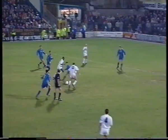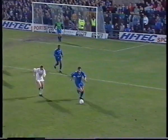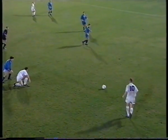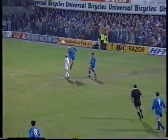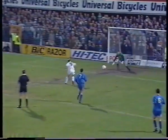Thanks, Barry. Powell has made a tremendous run, and sorry, Lewis it was, and then Philpott. West nods it into the path of Mills. Roberts up towards Speedy, headed out. Chance now for Agnew. Speedy's calling for it. Here's David Speedy, offside.